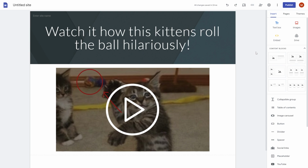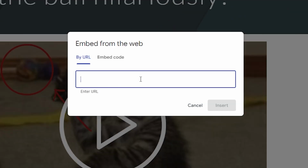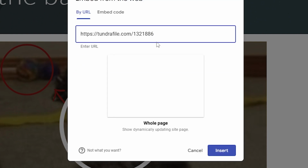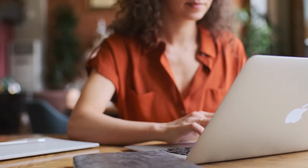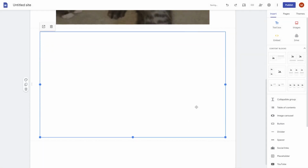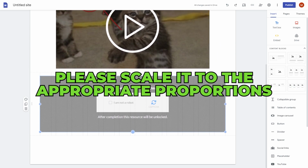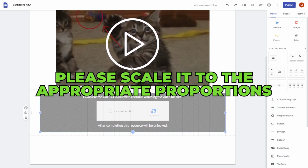To embed the URL directly, click the embed button rather than using the link. Furthermore, Google will transfer the entire website to your landing page, saving visitors the trouble of navigating elsewhere. Then select Insert if you want to make some cash, and the whole page will be inserted. So that the text can be read, please scale it to the appropriate proportions as shown.